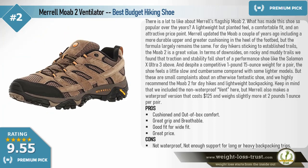Merrell Moab 2 Ventilator, Best Budget Hiking Shoe. There is a lot to like about Merrell's flagship Moab 2. What has made this shoe so popular over the years? A lightweight but planted feel, a comfortable fit, and an attractive price point. Merrell updated the Moab a couple of years ago, including a more durable upper and greater cushioning in the heel of the footbed, but the formula largely remains the same.